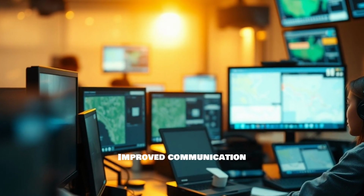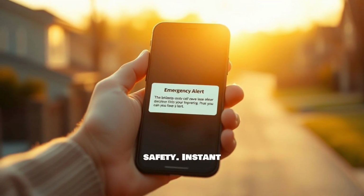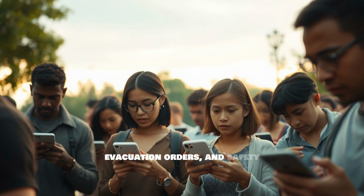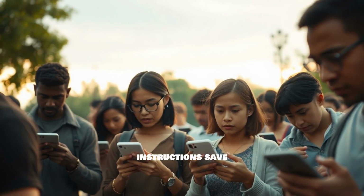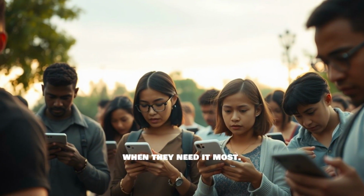Improved communication systems and public alert platforms are essential for community safety. Instant notifications about fire locations, evacuation orders, and safety instructions save lives. Technology connects residents to critical information when they need it most.